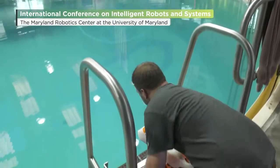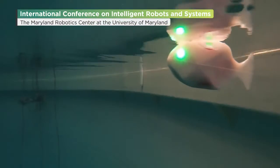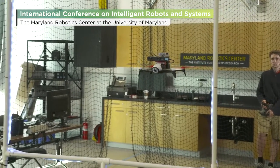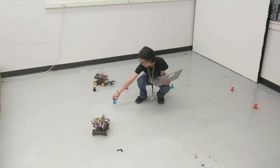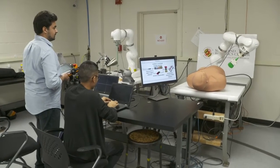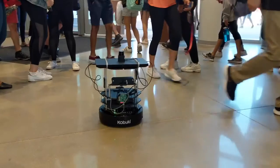The main mission of the Maryland Robotics Center is to advance robotic systems, the underlying component technologies and applications of robotic systems through research and education that is interdisciplinary in nature and based on a systems approach. We have a great variety and diversity of talents and specialties that we have here. Many labs from different aspects of robotics.